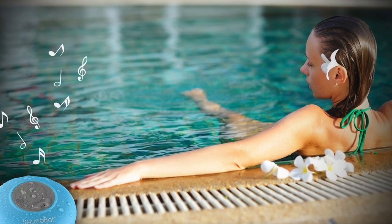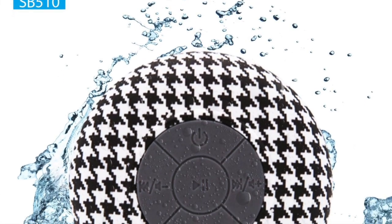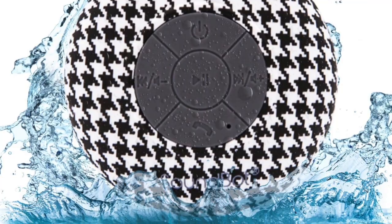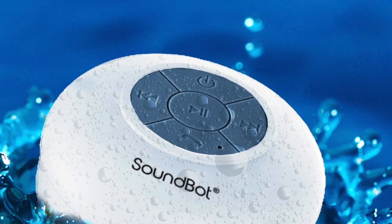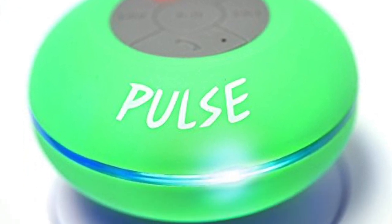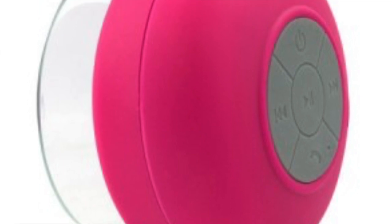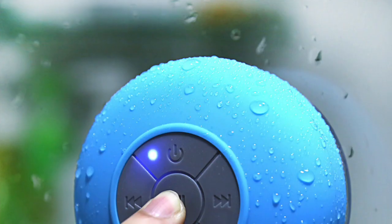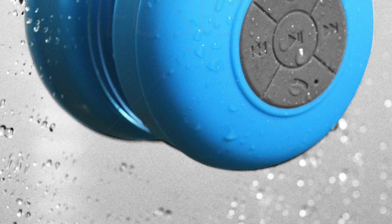IPX4 waterproof. These speakers have up to 33 feet wireless range, IPX4 water resistant. It comes with a rechargeable battery and built-in mic for hands-free calling, up to 6 hours playback time. This speaker's standard features include enhanced HD music experience, advanced digital sound, noise reduction technology, and unique loudspeaker cavity structure to deliver premium acoustic sound and enriched music listening experiences.